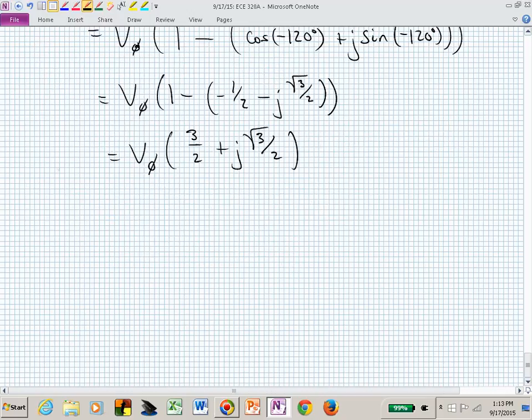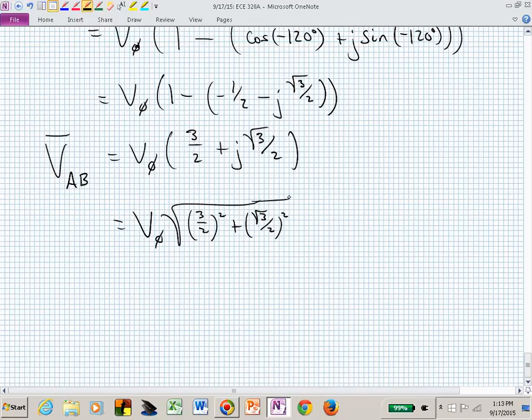And that's the rectangular form of V sub AB, but we wanted to know, how does the magnitude change and how does the phase change? So let's convert that to polar form. We now have V sub phi. We can take the square root of real part squared plus imaginary part squared, and you're going to just plug it into your calculator. And this is now the angle that has the inverse tangent of square root of 3 over 3/2.